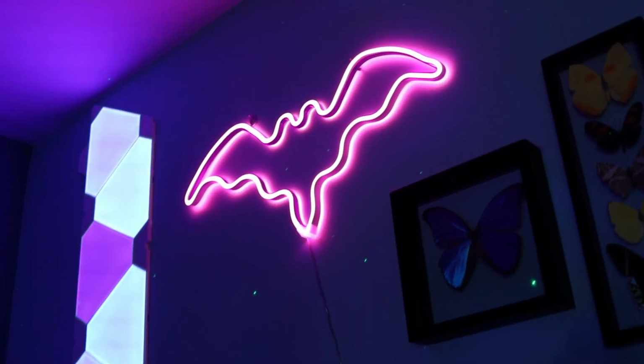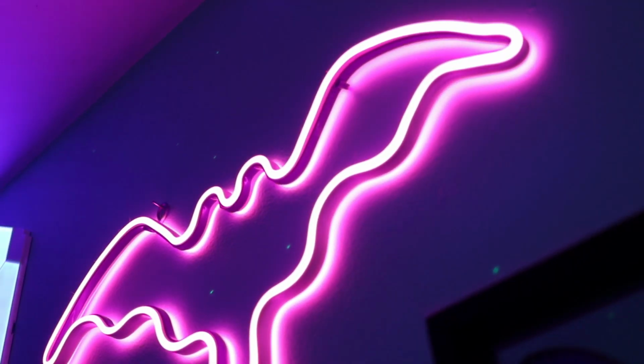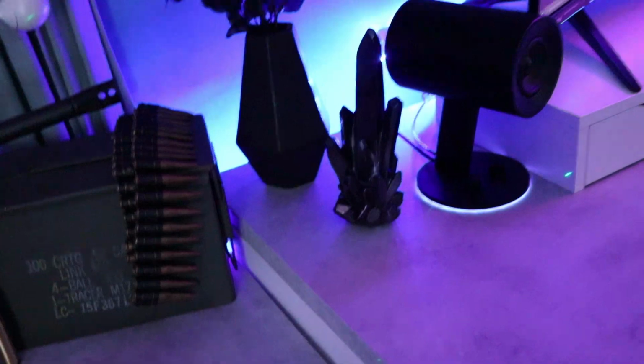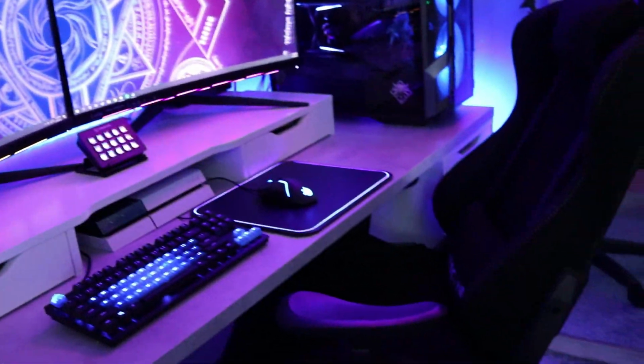So much nicer. I like how it lights up the wall behind it as well, and it makes the ceiling pink. The lights behind my desk, I don't remember what they're called, but they are just your typical lights from Amazon. I just have them going all the way around my desk.